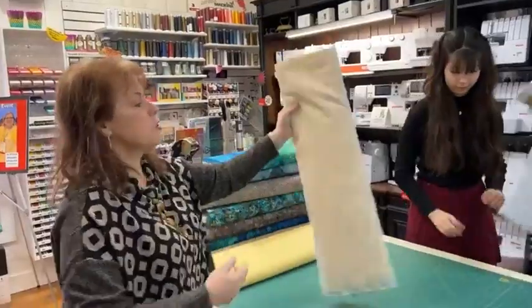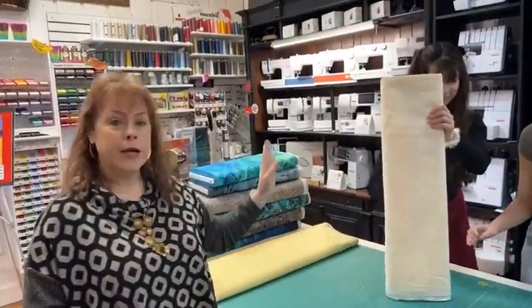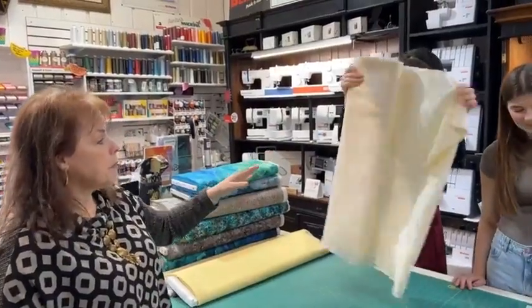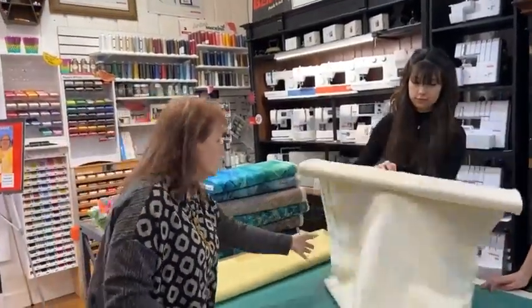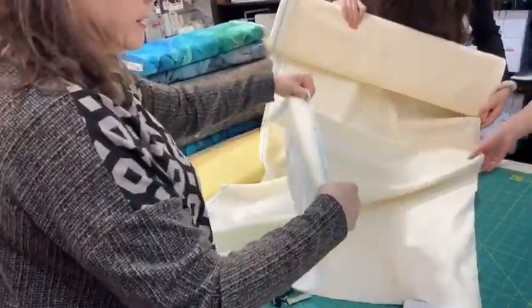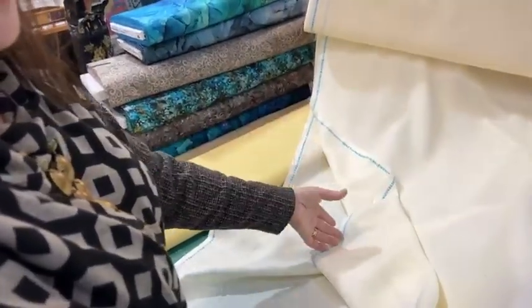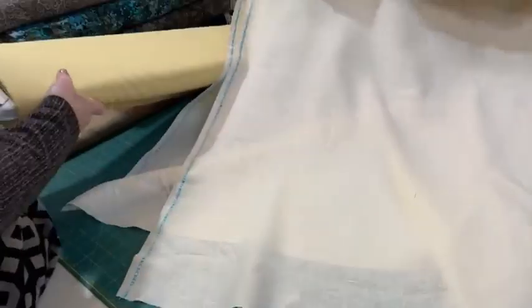We also have, for those of us who can't wear white, I look dreadful in white, but I can wear a nice, beautiful light yellow. This is a gorgeous light yellow. And this stuff is so beautiful. Again, it's got a slight sheerness to it, so you're probably going to want to wear something under it. But think about the beautiful tea dress you could make out of this. It would be so cute.